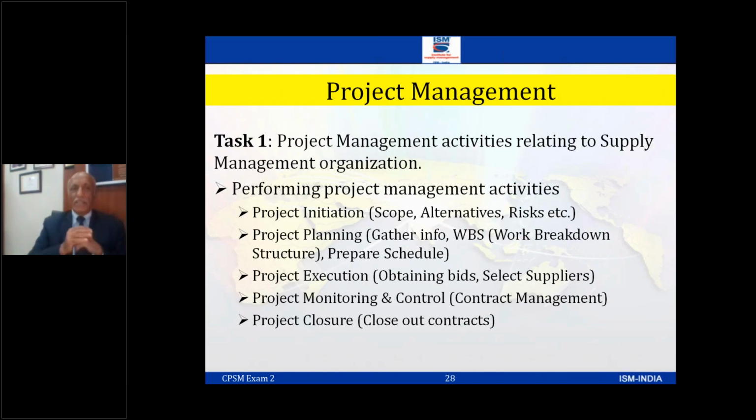The next one is about project management. Some of you might again be wondering, what does project management have to do with supply management? If you're talking of a big infrastructure, whether it's real estate infrastructure or a big plant, if you're trying to set up an oil and gas plant, 70 to 80% is all about supply management. But as it is falling under the project, you're following the project guidelines to complete your procurement and supply management functions.